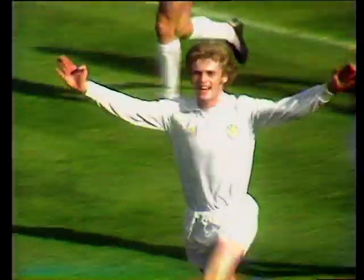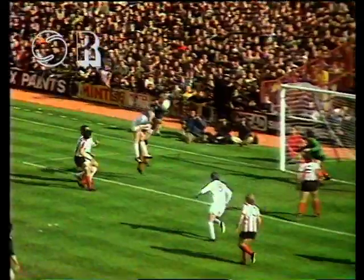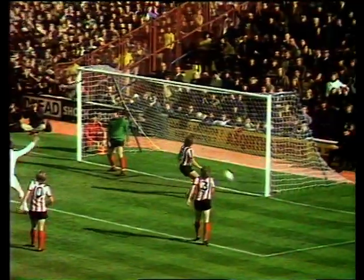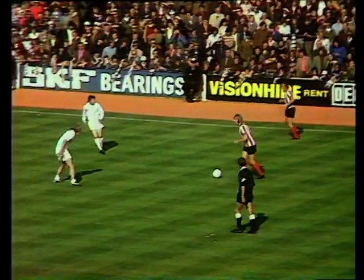The throw taken, Lorimer to Giles. McQueen! Yes, it went in and came out. Gordon McQueen. It hit the stanchion at the back of the net and came out. Now Curry.